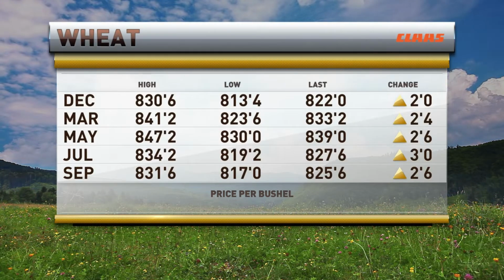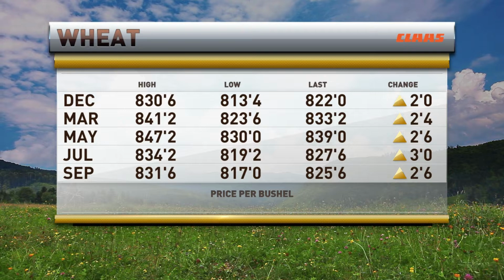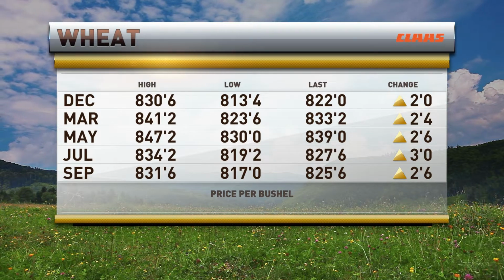How about wheat in Chicago? We're up 2 cents in December, 822 even. Again, in the middle of the day's trading range. March is up 2.5 cents at 833 1/4, and that's the Chicago wheat.